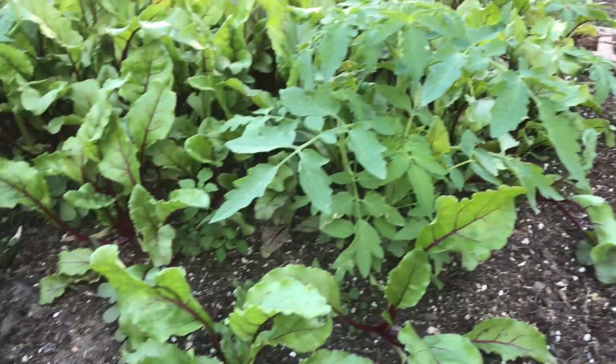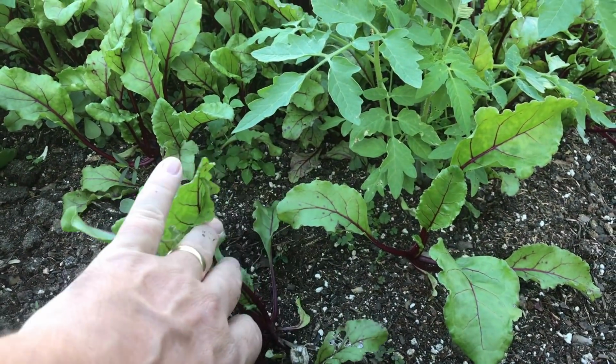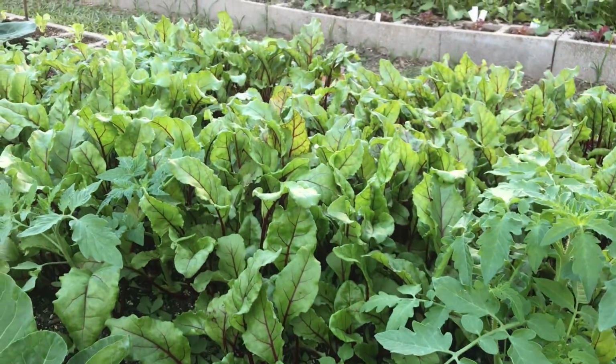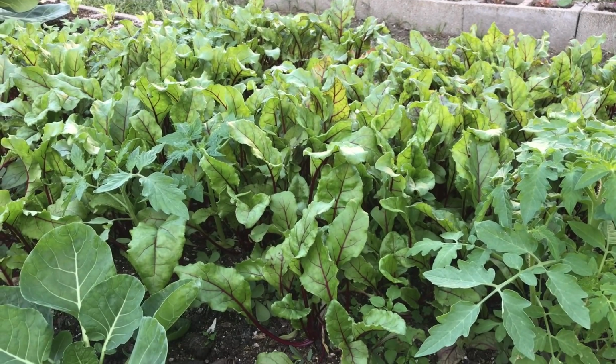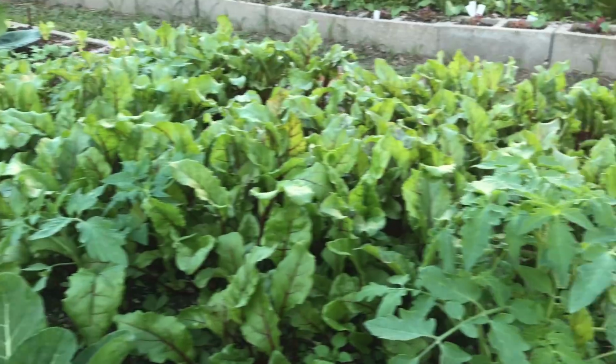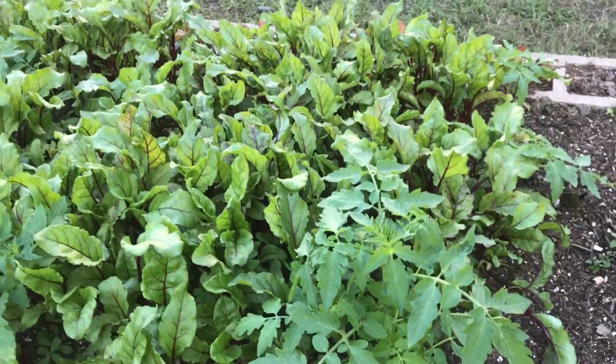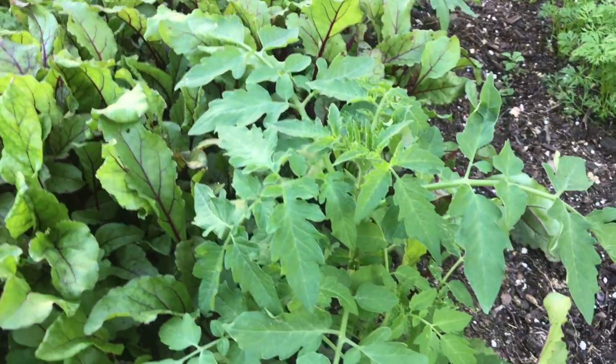Right next to them I've got beets growing, and I like to grow beets, especially to juice the beets. These are probably the healthiest beets I've seen in years. These are nice looking beets. And I've got a couple of volunteer tomato plants coming up in the middle. I don't think they'll give me any tomatoes, but I'm going to let them try, because temperatures.